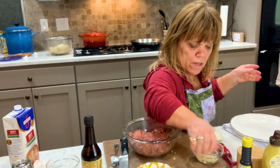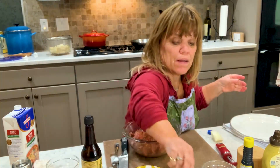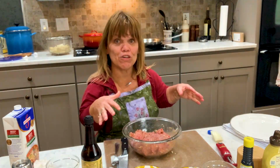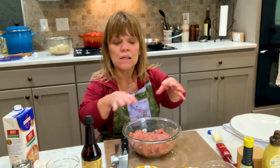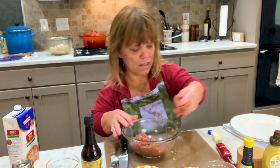Move some of my ingredients out here. And I already have the onions sliced up and the mushrooms, and that's going to be part of the gravy. So I'll saute those, caramelize the onions a little bit, saute the mushrooms a little bit, and incorporate a gravy for all of this. Okay.